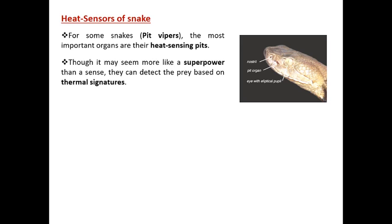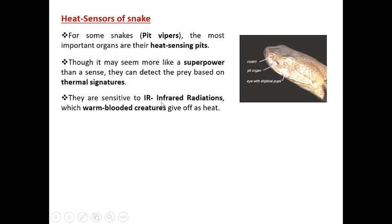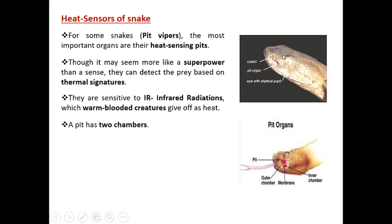Though it may seem more like a superpower than a sense, they can detect prey based on the thermal signature. This is a point you have to understand. When we talk about the heat sensing ability of a snake, it is nothing but that a snake can detect thermal signatures. Ultimately, all of us know thermal signatures are nothing but IR, infrared radiations. When a warm-blooded creature goes close to a snake, it emits IR radiations. So that IR radiation can be detected by the pit organ of a snake.